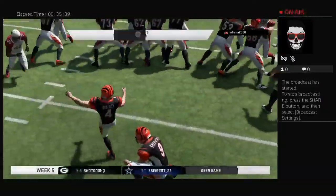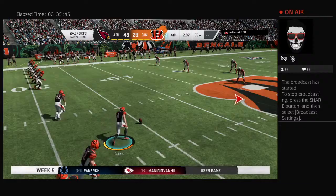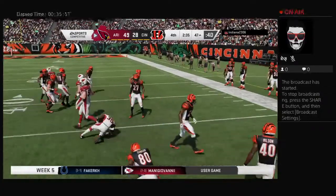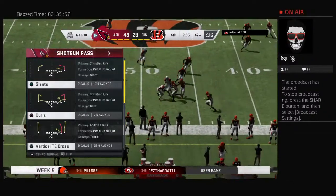Bullock good on the extra point. So still lots of work left to do, but here comes the onside kick. And that'll cut the lead back down to 21. And the Cardinals' hands team able to secure the football. Now they're down big here in the fourth. They had to try the onside kick. Can't fault them for the effort at least. No, you can't at all.